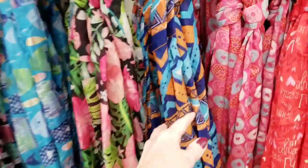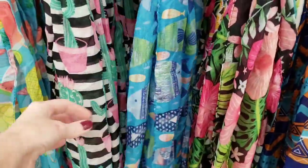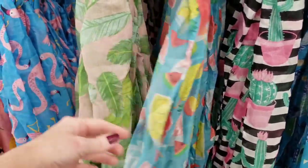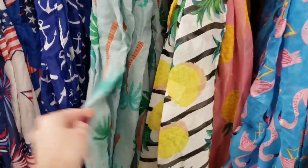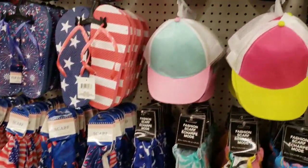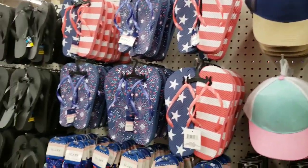Okay, back to the scarves. I just got to show you these prints that they have in this year. Look at the fish, the cactus, drinks, leaves, flamingos, 2 different pineapple ones, palm trees, American flag. More hats. Look at all that.